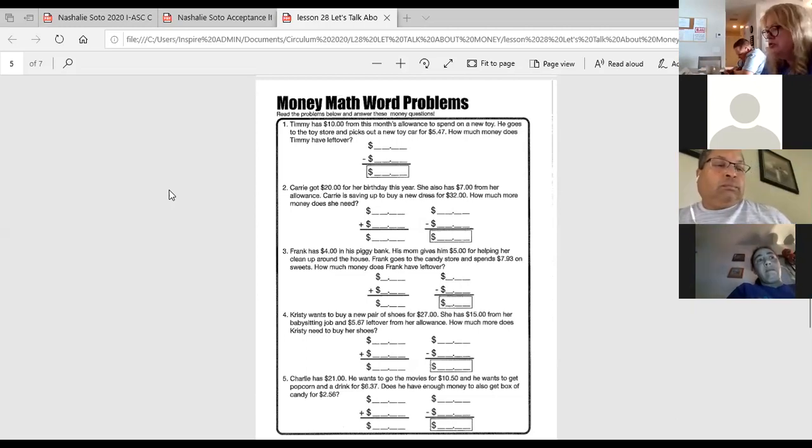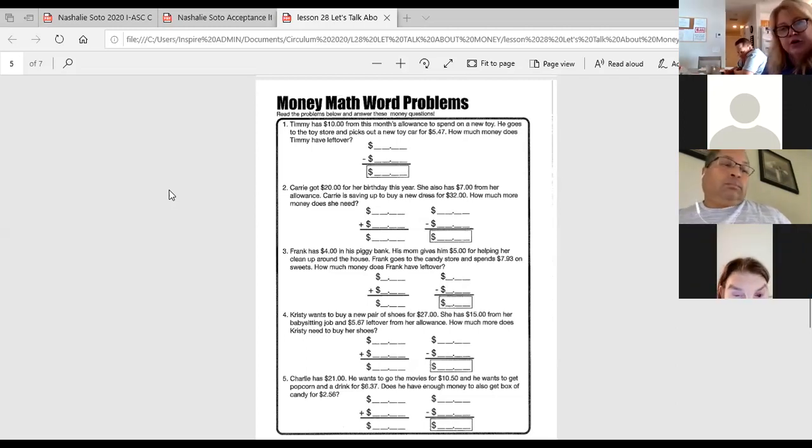So let's remember that. She wants to buy a new dress for 32 bucks, right? That's too much money. Yeah, good observation. She doesn't have 32. She only has 27. 27 is less than 32.